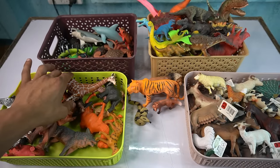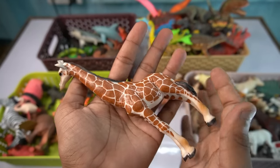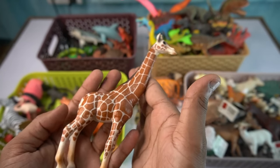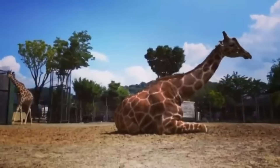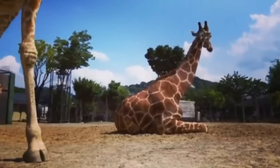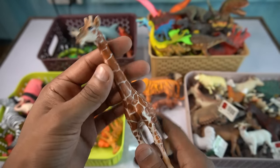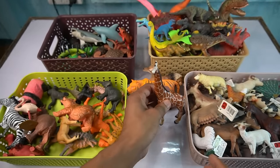And guys, next figure guys, big size, my beautiful guys, giraffe guys. Very nice look guys, giraffe figure amazing guys, design is so nice figure guys, giraffe. Look is very nice, big size, color combination is really amazing. So that's the side of this guys, giraffe.